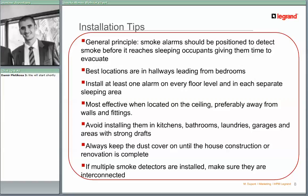So if you think about it, most fires occur during the evening or at night when you're using heaters and things like that. So make sure, for example, that it's positioned close to the bedrooms, not inside, because then it wouldn't give you enough time to alert you, but right outside the bedroom, to give you enough time to evacuate and react to the fire. So best locations are usually in hallways that are leading to the bedrooms.